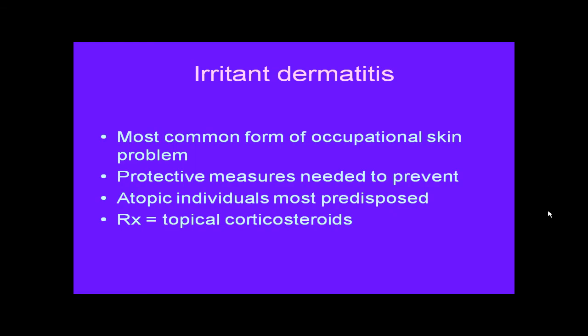Now this is a guy with an irritant contact dermatitis. He was working out in the farmer's field, and a crop duster came down and sprayed him. And that's probably the worst irritant contact dermatitis I've seen. But it doesn't have to be just on the hands. Again, atopic individuals are mostly predisposed. We treat it with corticosteroids topically, and effective protective measures for them in the future.